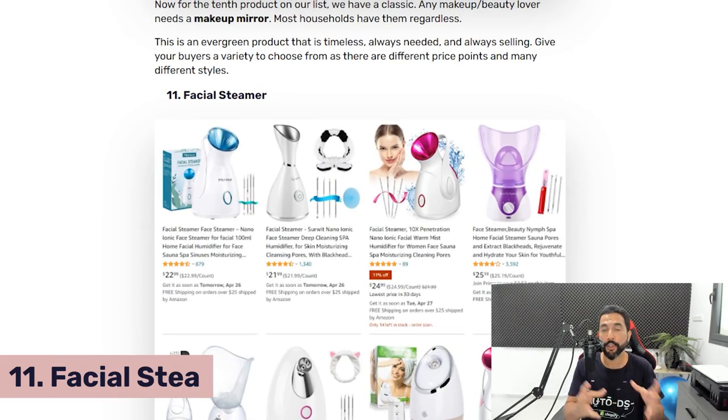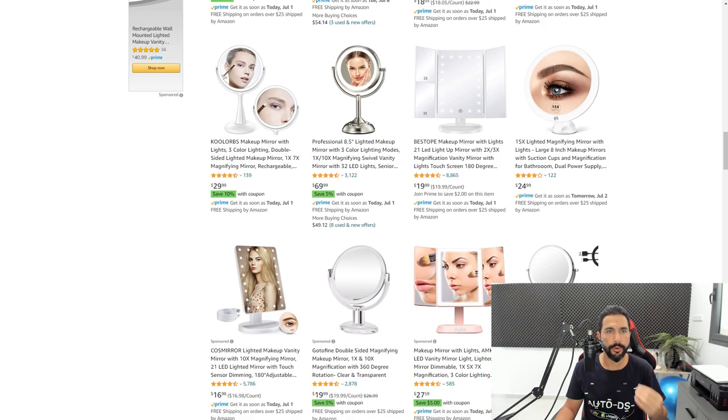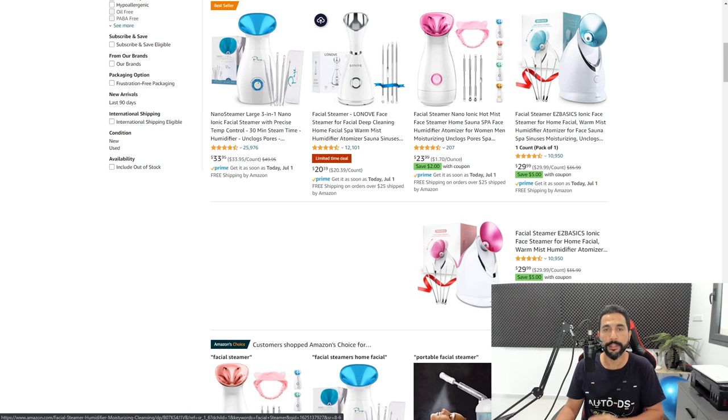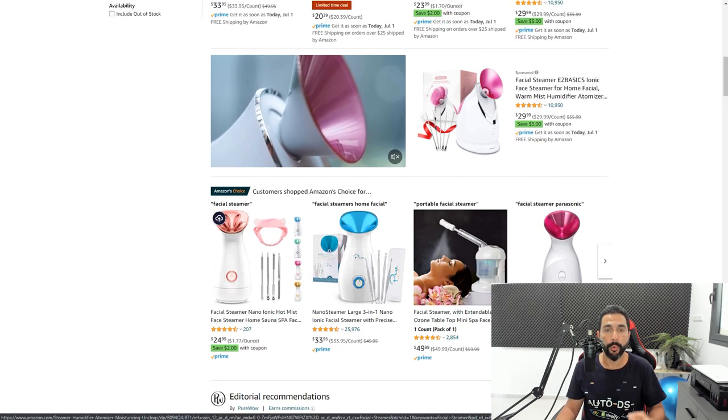Now we're on facial steamers. So this is a steamer for your face, and it helps take out those pores, helps you out with those blackheads. Let's show an example. So this is exactly what the product looks like. You may find variations that look the same here, but each product is a little bit different than the rest. You just simply want to go inside these listings and add 20 of these products.